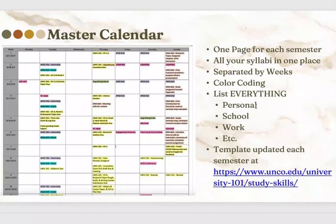So the first thing is a master calendar. Now, a master calendar is one page where you list every week of your semester. And you go through and you write down everything that is going to be due or happening that week.